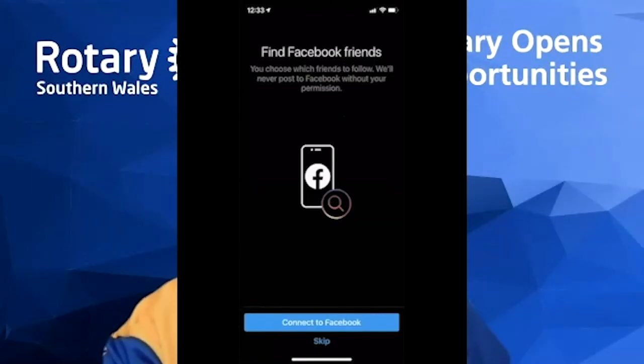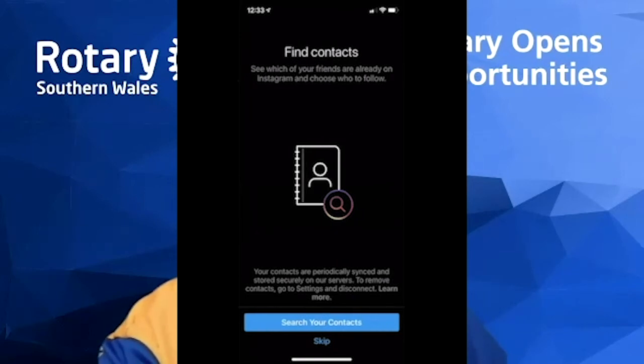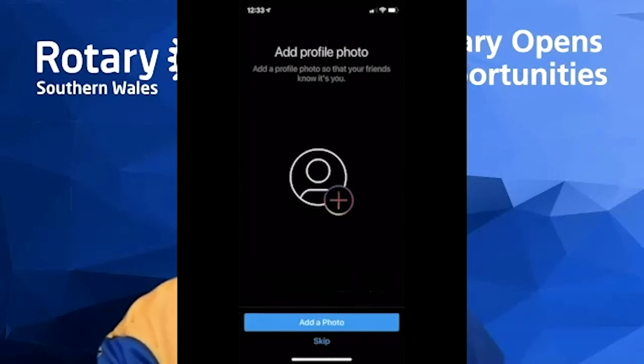I'm going to complete sign up. So I'm going to skip that for now. I'll worry about Facebook friends and things like that once it's actually set up. Yes, I know that. Skip. There we go, find contacts. I'm going to skip that as well. I'm going to add a photo. So let's see what I've got.